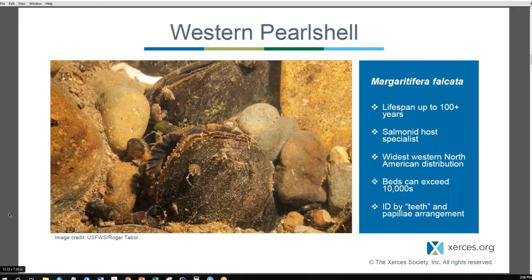And this species is distributed widely throughout Western North America, or once was, from Alaska east to Montana, and south into California. It can be really abundant in places where it thrives. So some beds can exceed many tens of thousands of mussels in just one small area, with as many as 400 mussels packed one on top of each other. And you can identify mussels by looking at the papillae, which I just wanted to point out in this photo. This is an area around the in-current siphon where the mussel is actually pulling in water, and that's a diagnostic feature that can help you identify species, as well as some shell features. And I'll provide a link to a resource where you can look at that some more.